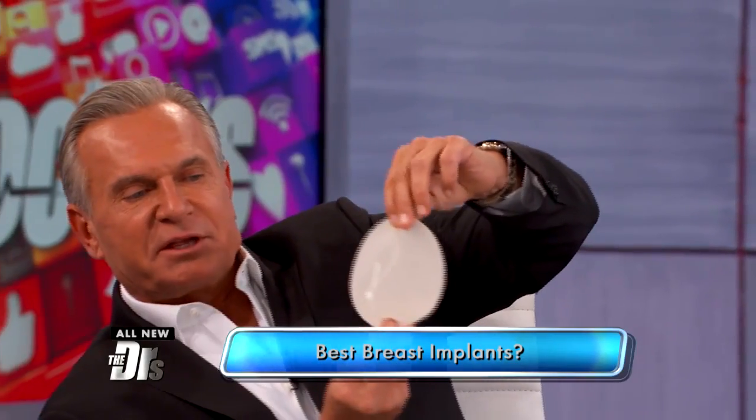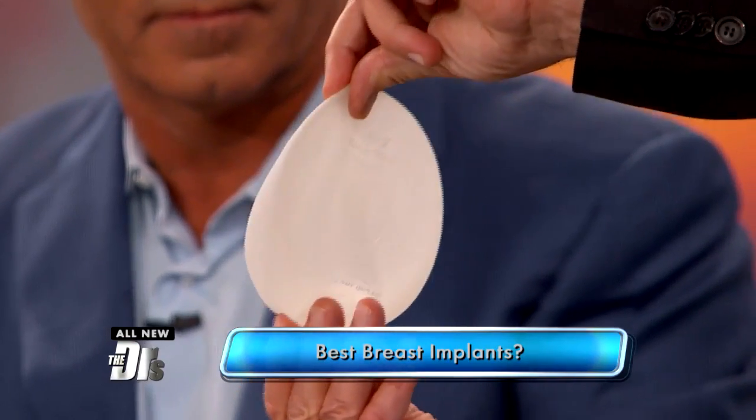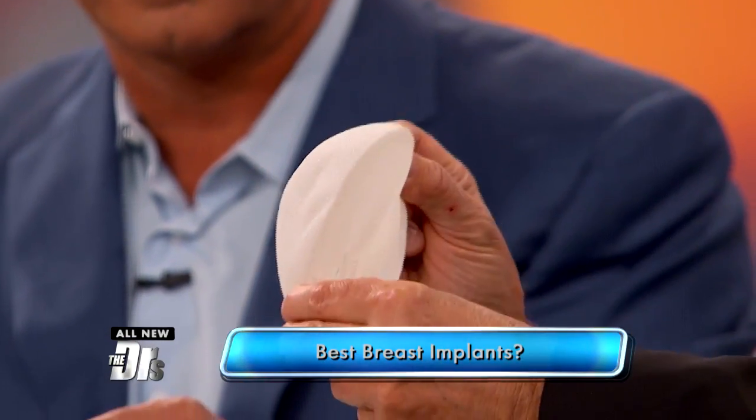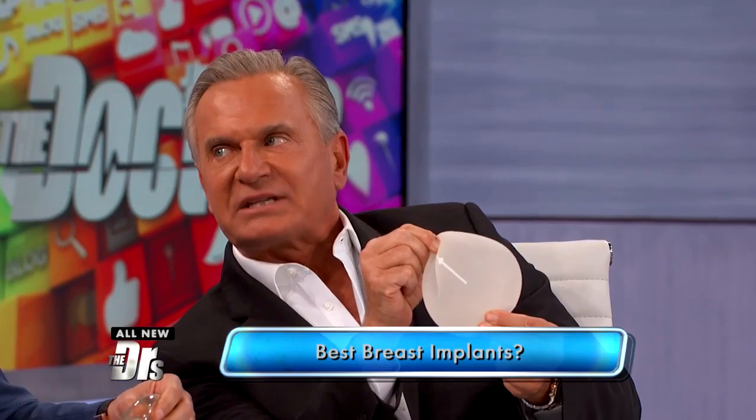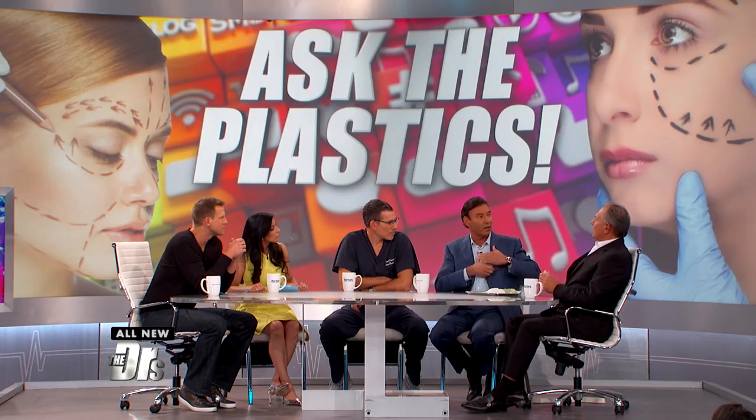This is a teardrop shape, and what Dr. Fisher is saying is that there is a top and a bottom. Oh, wow. But if you have a big pocket, that movement inside the body can make it rotate. I'd prefer to have one partially underneath the muscle, so wherever it rotates, it's always teardrop.